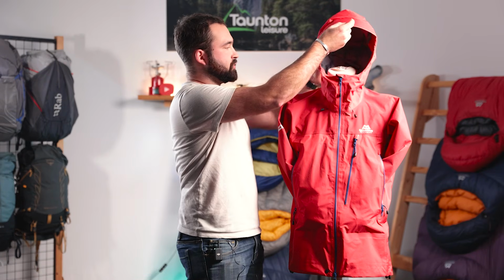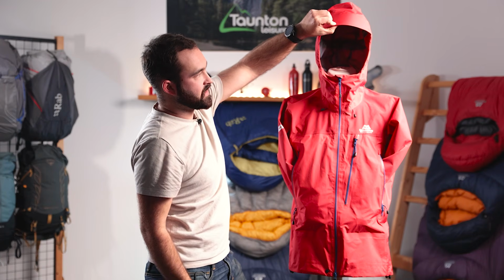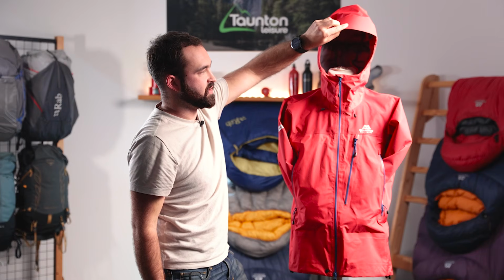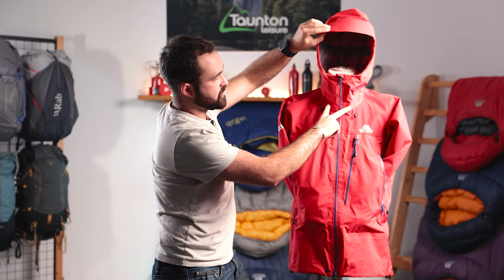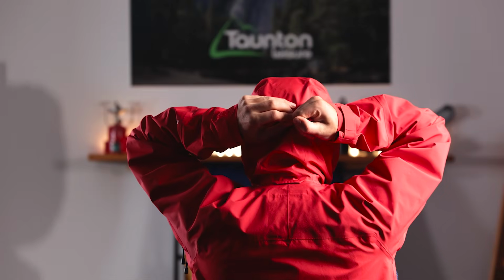In terms of features, we've got a really good feature set. We've got a fully helmet compatible hood, like we've seen on a lot of the other ones. It's a very high volume hood, so it's easy to get your helmet under there. And when you twist your head left and right, the hood twists with you. It doesn't stay in one position. We've got a really nice rigid peak to make sure that all that water or rain or snow comes off of the front rather than running down your face. We've got 3 points of adjustment, 2 in the front with hidden toggles into the collar and 1 at the back to help reduce the volume.